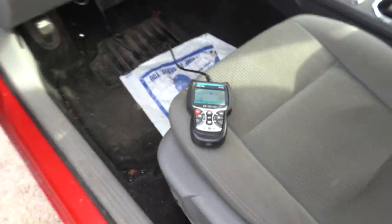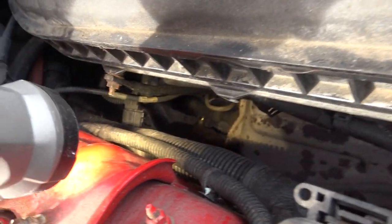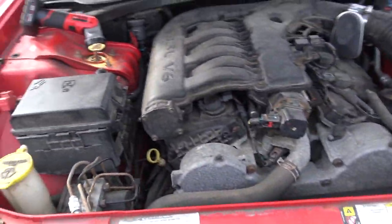I gotta go look on Identifix on this code, but I gotta tell you, just poking around, I can see this air fuel sensor here has been changed. The lower one, way on the bottom. Maybe you can see it shiny or not. I'm trying to zoom in on that for you. There you go. That O2 sensor's been changed. This one's original. But there is an exhaust leak here. When I opened up the hood on this vehicle, I could actually smell exhaust. I really think we might have something like that going on, causing an issue.